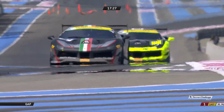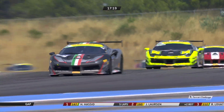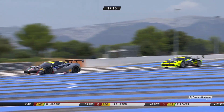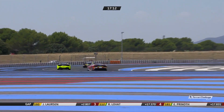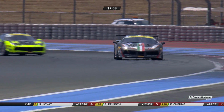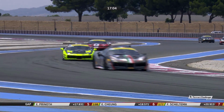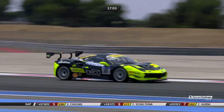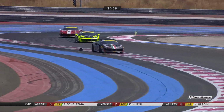So Rick Lovett then, the Canadian racer, is P3. And what will be ideal for Rick is for Eric Prinot and Eric Chung to really fight together, because whilst Eric Prinot is having to defend hard, it means that Rick Lovett is able to get up the road and escape the two that are behind him and try and secure that final podium place, if you like. So those three are just ahead of von Skeltermaier and Christoph Ernie and Vladimir Hladek.